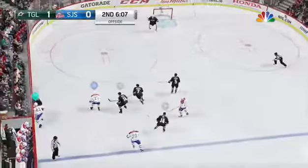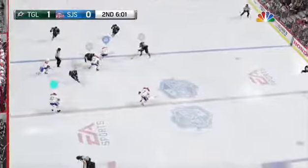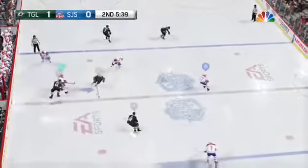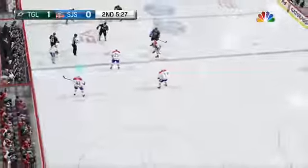Pressing on with it up the wing. That play went offside. Faceoff win, and now what will they do with it? Loose puck captured by Stoner. Offside is called. Somebody got overanxious there.